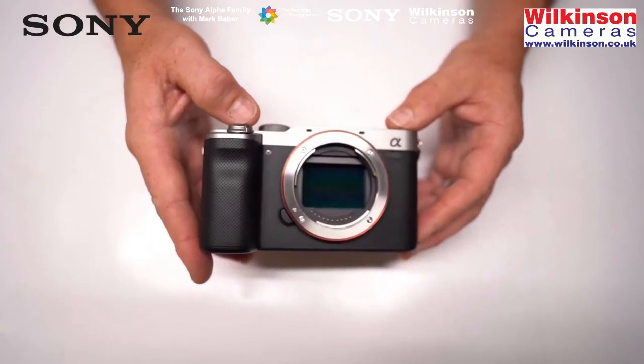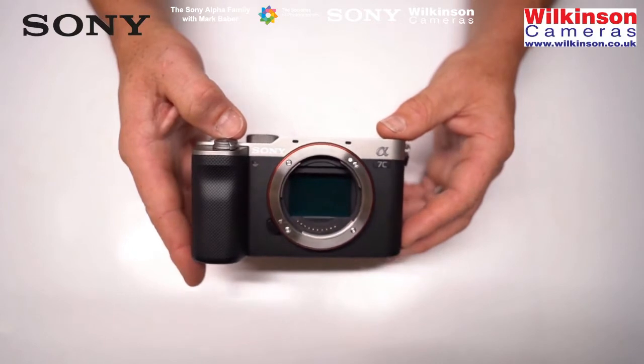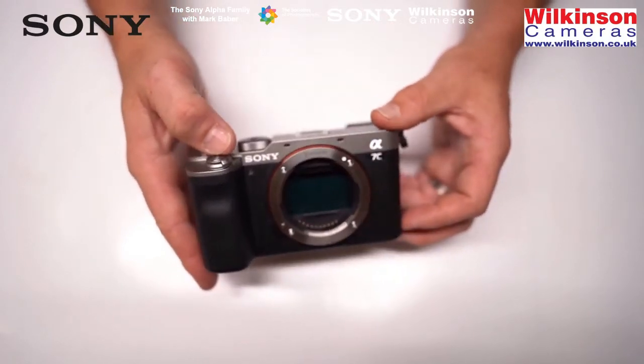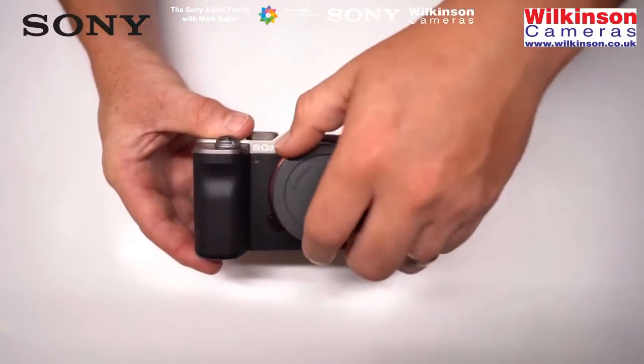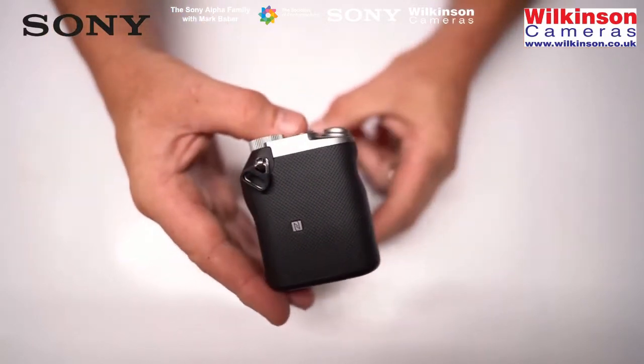So overall, if you're looking for a stylish alternative to the traditional Alpha 7 Mark III look, then I highly recommend this. There's no compromise in file quality or speed just because it's small, but a great concept with a new range within the Sony Alpha range.